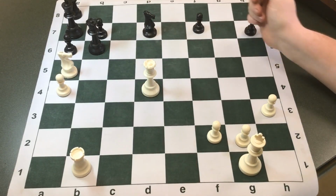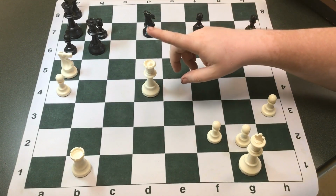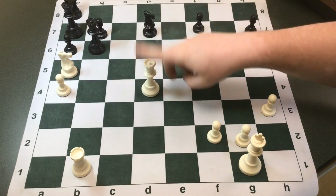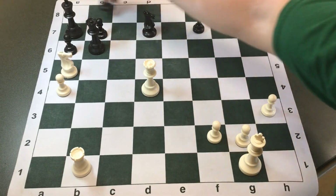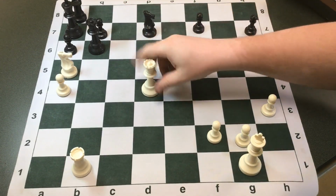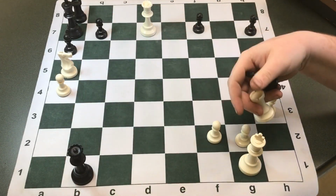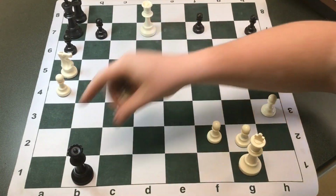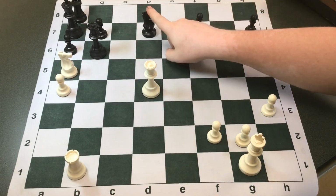So what is black's next move from here? Well, the queen is threatening this, but it's also threatening the knight. So one option might be to protect the knight. That's not really necessary, because if the queen comes and takes the knight, then queen takes rook with check, going up the exchange. So it's not really necessary to protect the knight.